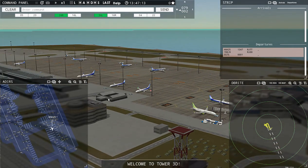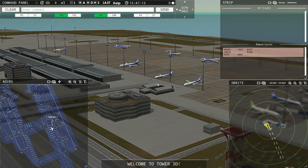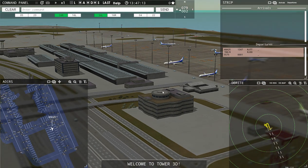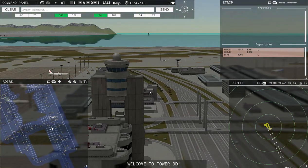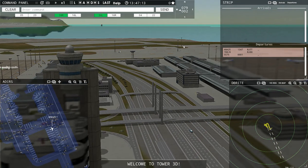And here's the northeast parking, remote parking. It's mainly for All Nippon. This is kind of a sponge to help soak up the extra traffic that's going to be leaving and coming in. Over here, there's the cargo terminal up there to the north, the cargo ramp, such as it is.